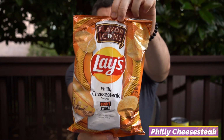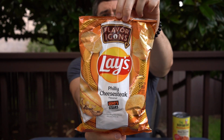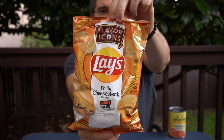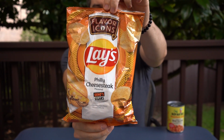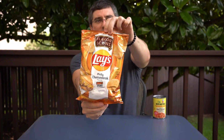Well, if this one's cheesy, I don't know what is, because if y'all have ever been to Geno's, and Ryan, I know you've been because we've been together, Geno's Steaks, that's a Philadelphia must visit. This is their Philly cheesesteak flavor. I'm sure that Pat's isn't real crazy about this, but I gotta tell you, I like Pat's over Geno's. But I think when we visited, I liked Geno's over Pat's. So, I mean, who really knows?